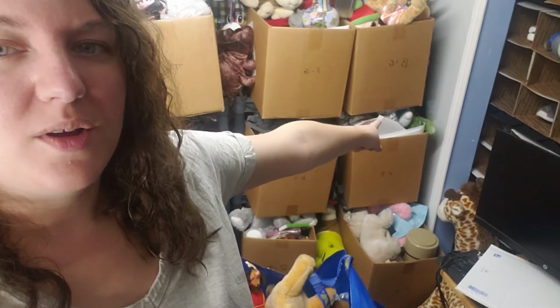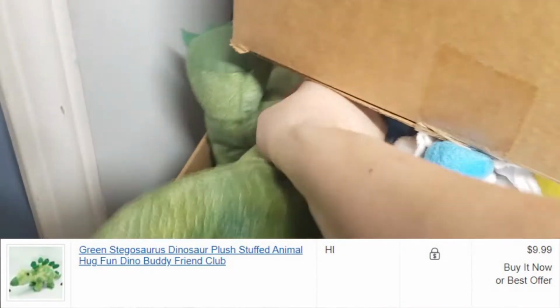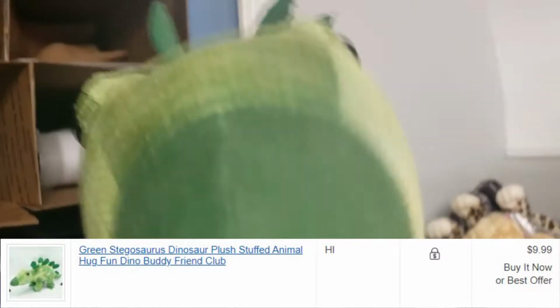Send help. I do know that it is an HI, and actually if you look right next to the wall, you will see its tail. It is a Stegosaurus. It did sell on Mercari for a whole $10, but that is full price. It has been listed for quite some time because it was part of the merger. I should show you what it is before I just take it up.